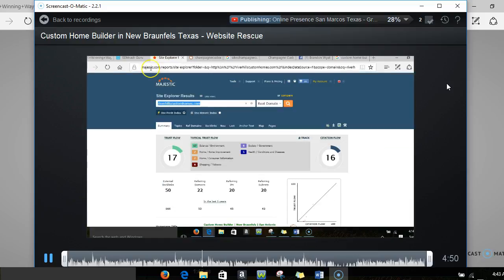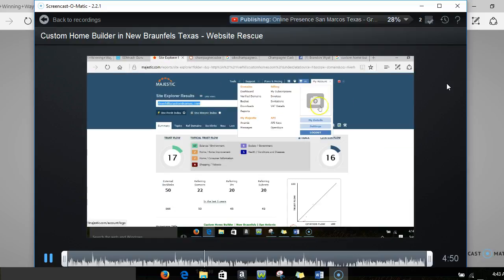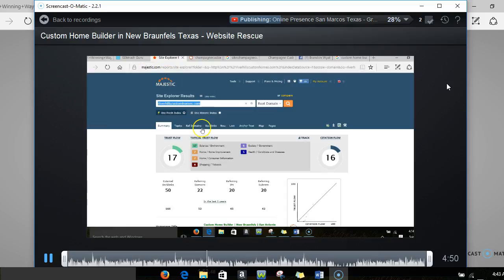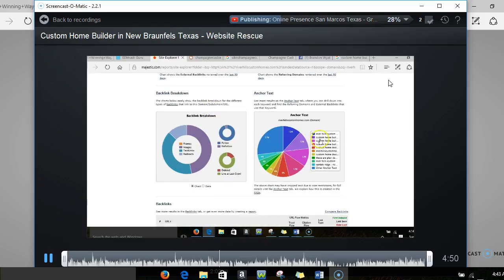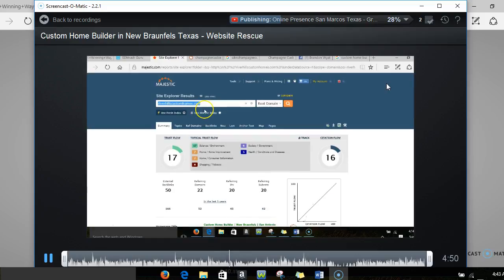This is another tool called Majestic. You can use this for free on your own too. Just go to majestic.com, put it in. This is your competitor. Once again, trust flow is kind of like how much Google trusts them. Citation flow is a 16. These aren't bad, definitely beatable. If I come down here to anchor text, this is again more key indicators as to what their signals are in terms of keywords, but we already took a look at that. And then again, let's take a look at yours.